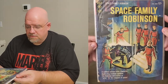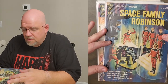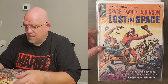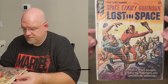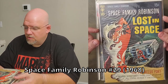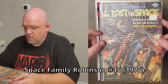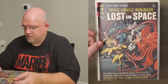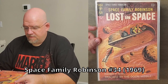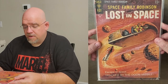Space Family Robinson. This is from Gold Key, so of course the number's inside, but this is serial 402. Space Family Robinson, Lost in Space 704. Eight ten. Nine oh six. I'm sorry.